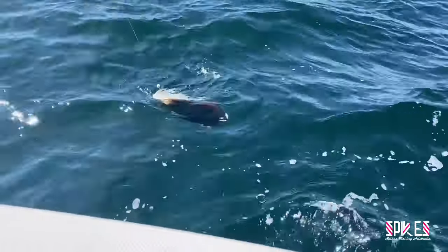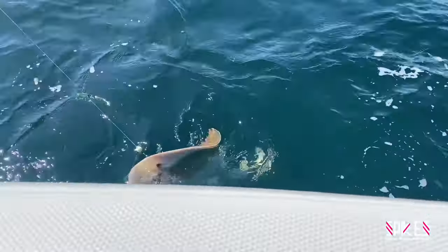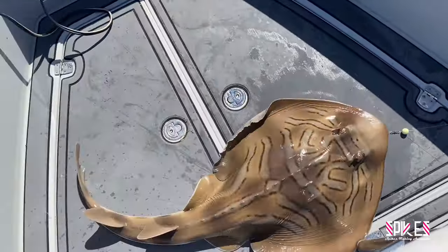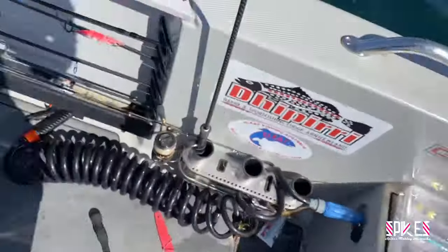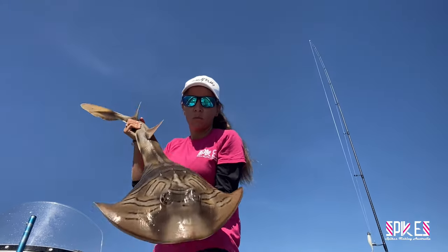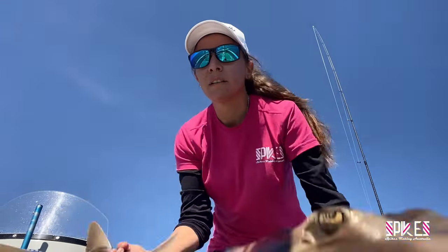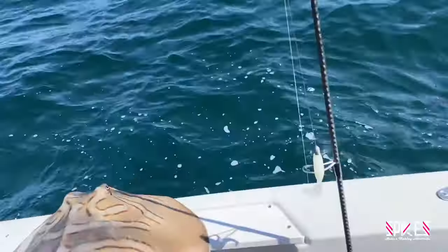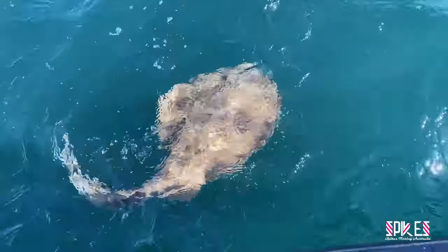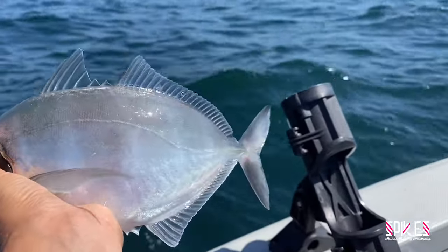That's a massive banjo, over a meter easily. See that there? It's come straight up very easily. Oh, that was hard work to get in. Go back. Hopefully no more of them. Nice trevally.